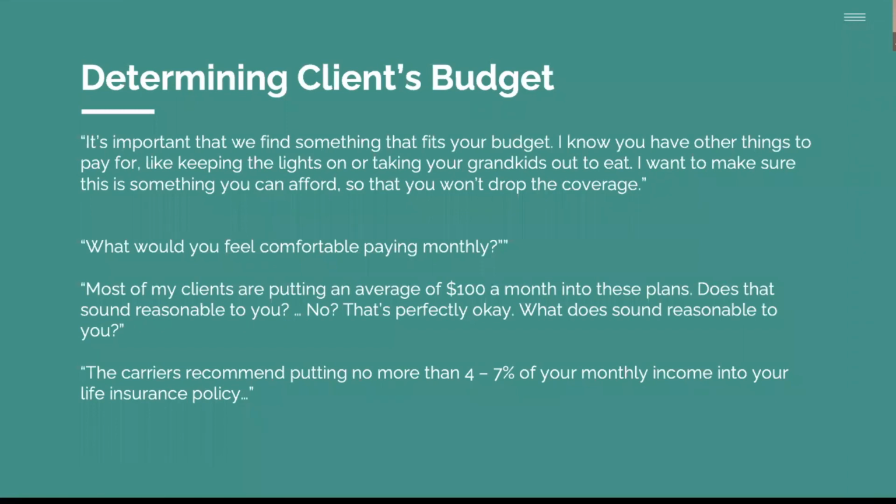Okay. So I like to lead off by saying, hey, it's important to me that I find something that fits your budget. I don't want you to be paying an arm and a leg for this, because what's going to happen is you're going to pay for a couple of months, and as soon as it becomes inconvenient, you're going to drop the policy. And I've really done nothing to help you with this situation. I've done nothing to solve your problem here. So it's really important for me that I find something that fits your budget.